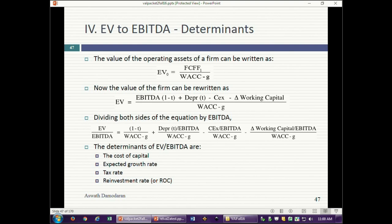Final enterprise value multiple: enterprise value to EBITDA. We talked a little bit about the netting out of cash and why we do it, but it's the fastest growing multiple in use. It's used in more equity research reports now than probably any other multiple. Perhaps price earnings ratio is more widely used, but this is catching up.